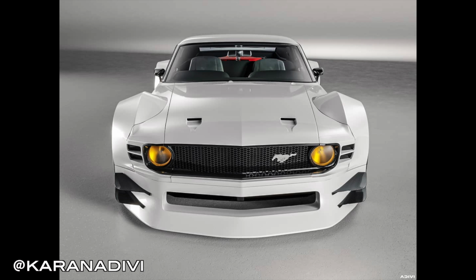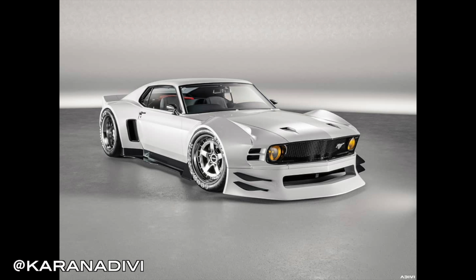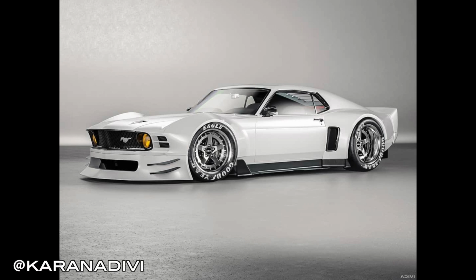The designer, I believe his name is Adhesive, sorry if I butchered your name, was actually already following me, so I followed him back, and like I said, I had this image saved on my phone for a long time. I got to talking to him, and I said, hey man, can I build this out in real life? Can I have your permission to build your design out in real life? And he said, absolutely, it would be an honor, it'd be really cool. So this is the new direction of the Fastback.